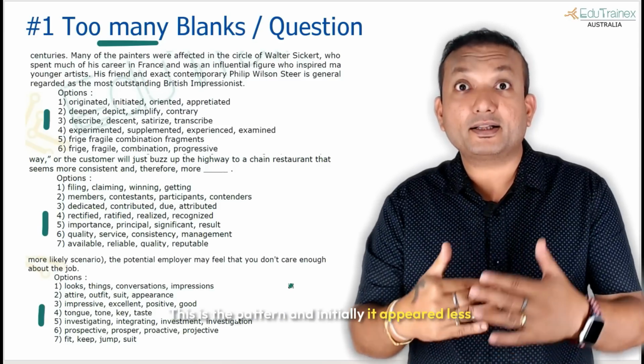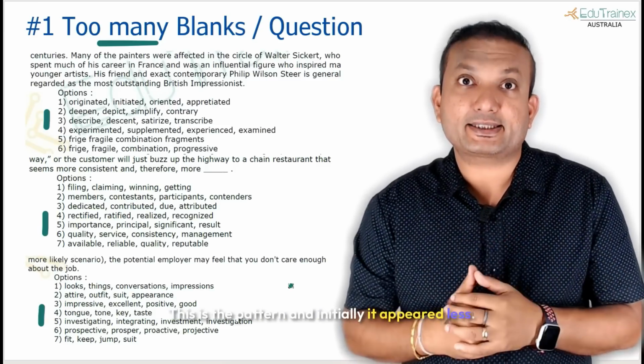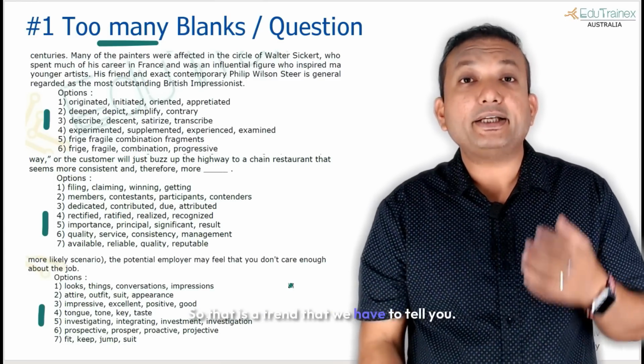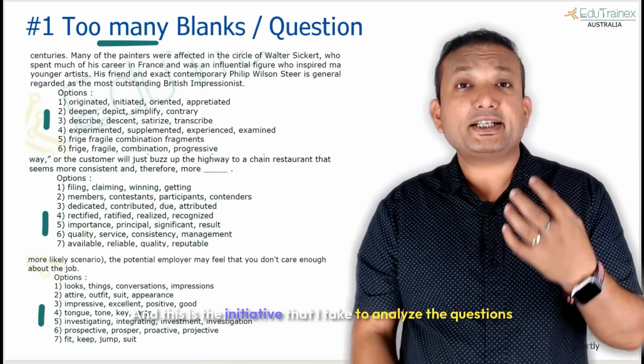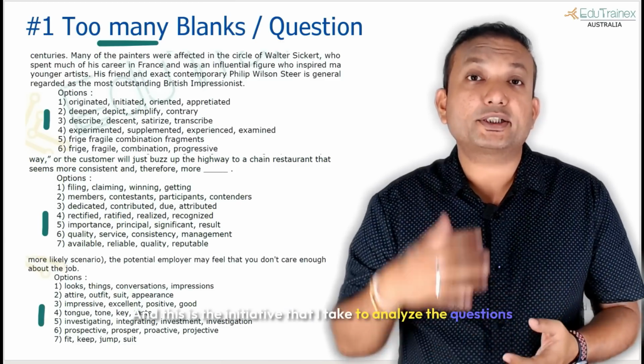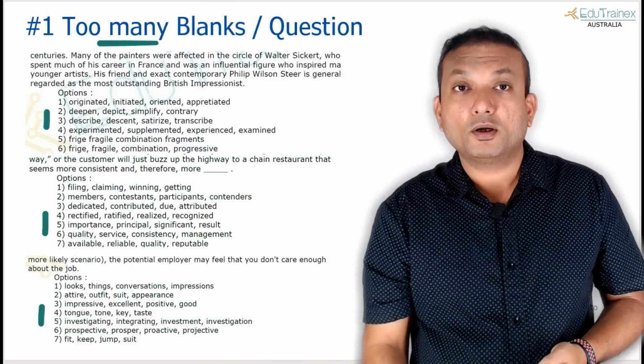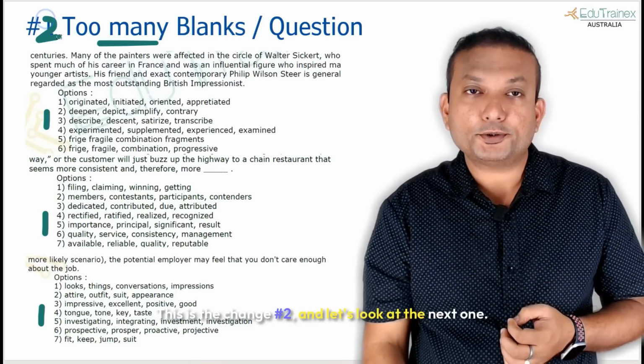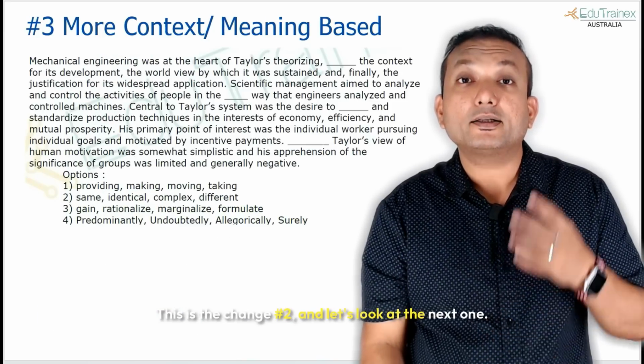This is the pattern. And initially it appeared less. Now it is appearing more regularly. So that is a trend that we have to tell you. And this is the initiative that I take to analyze the questions and share the knowledge with you. All right. So this is the change number 2. And let's look at the next one.